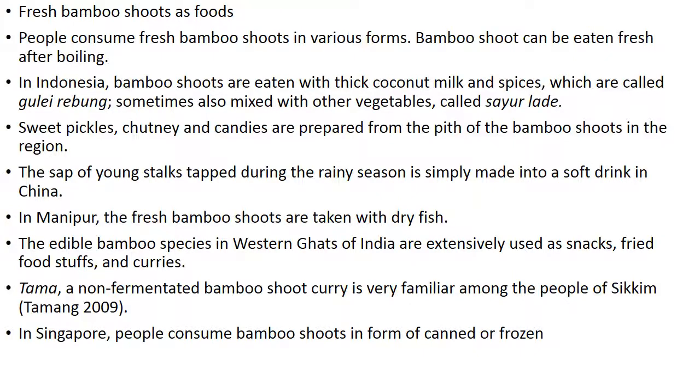People consume fresh bamboo shoots in various forms that can be used freshly after boiling. In Indonesia, shoots are eaten with thick coconut milk and spices, which is called as gulai robang, sometimes also mixed with other vegetables called sayur lade. Sweet pickles, chutney, and candies are prepared from the pith of bamboo shoots in the region. The sap of young stalks tapped during the rainy season is simply made into a soft drink in China.